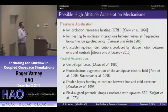Of the different high altitude acceleration mechanisms that have been proposed, you can break them into two different classes. Ones that involve transverse acceleration and ones that involve parallel acceleration. And one that gets talked about a lot is ion cyclotron resonance heating. So if you have electromagnetic waves that match the cyclotron frequency of the oxygen, they can efficiently transversely heat that oxygen and produce conic distributions like the one I just showed you.